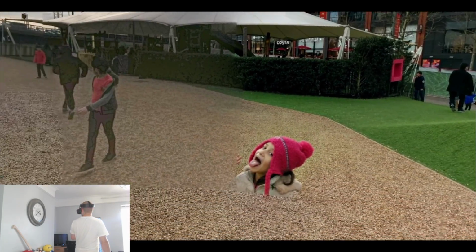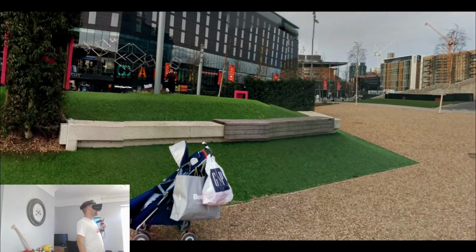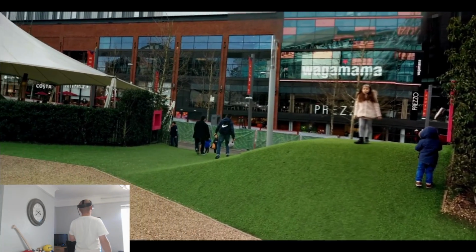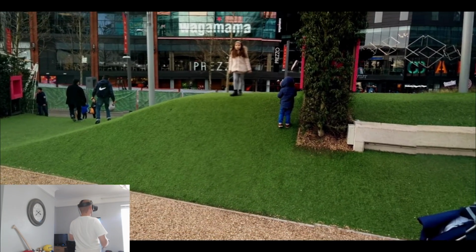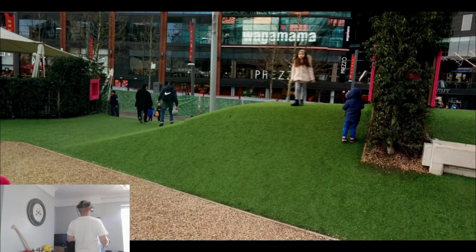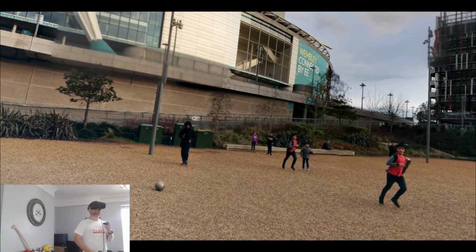They've obviously tried modernising it a little bit around the stadium. As you can see, they've got Wagamamas and the food places and the cinema. They seem to have tried modernising it from outside. But here we go, there's the view.